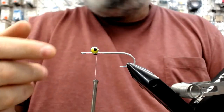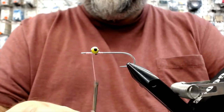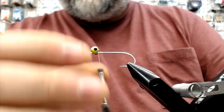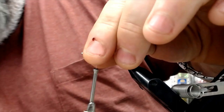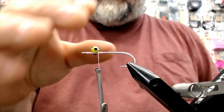And what you're doing is you're just throwing figure eights over, back and forth, back and forth, anchor it down, back and forth, couple in front, roll it over, couple in behind, and then you want to look at it directly. I can't do that with the camera because I'd have to focus everything back in, but I'm just looking down the barrel here, making sure that these eyes are square, true to the fly.